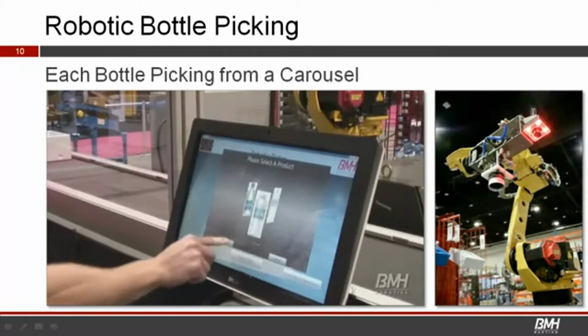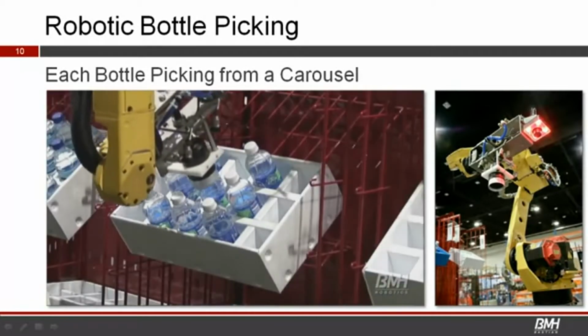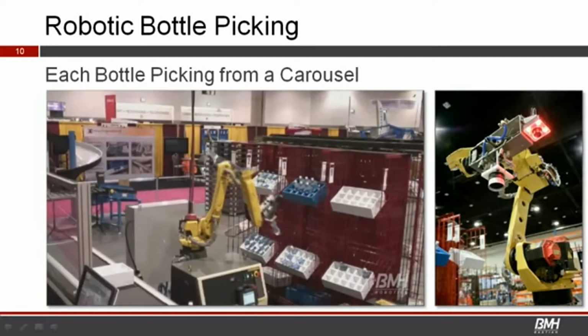This system was recently developed for supply chain of the future. Using bladder methodology, we picked up water bottles, then put them in an outbound case.